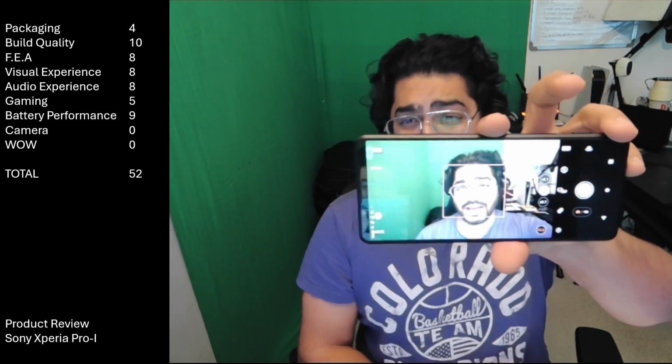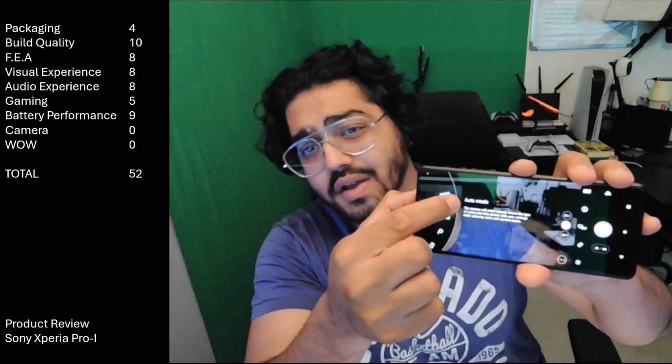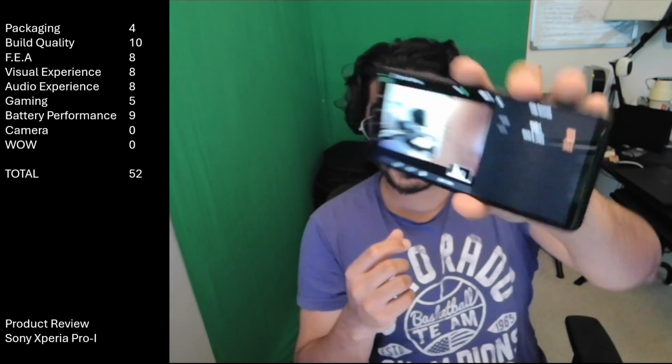Moving on to the main function and category of this phone, which is the camera. Now the camera on this device is amazing. You get such great pictures, such great videos, and not only that, you get such great control. Let's move it back into frame. So if you click up here, you can actually go into auto mode, which allows you to control so many different aspects of your camera, from the white balance to autofocus to how the picture's even captured.